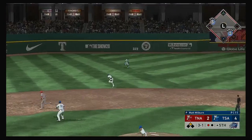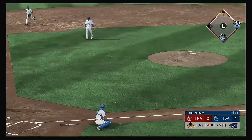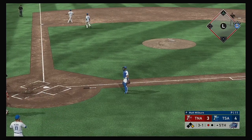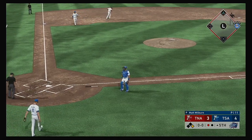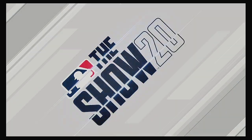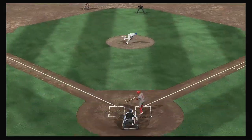Hit on the ground out to short, and that's through, a base hit. The throw to the plate will be well up the line as he scores easily. What a nice piece of hitting right there. Didn't try and do too much. Stayed on the attack, kept his hands inside the ball, and took what the pitcher gave.